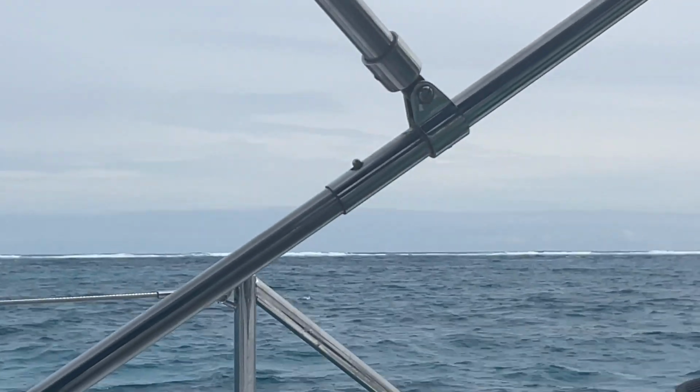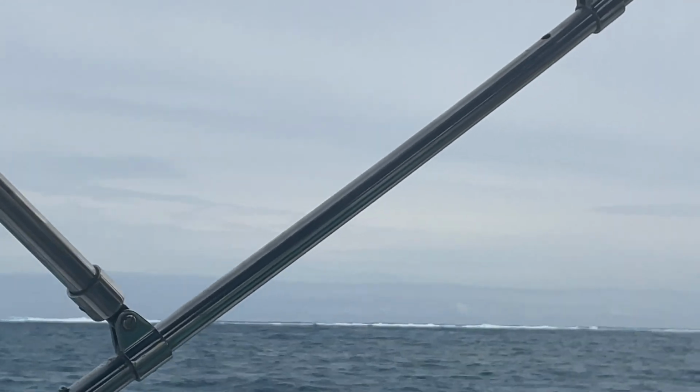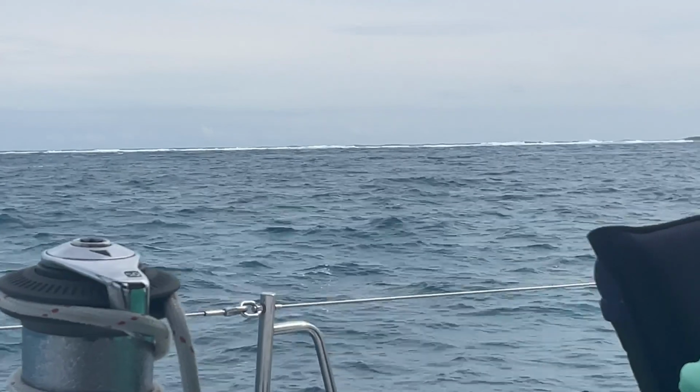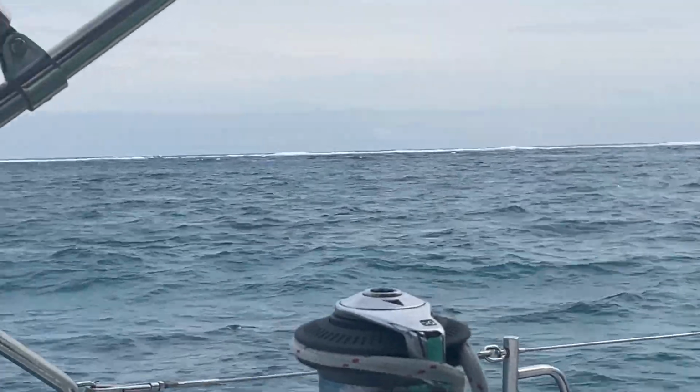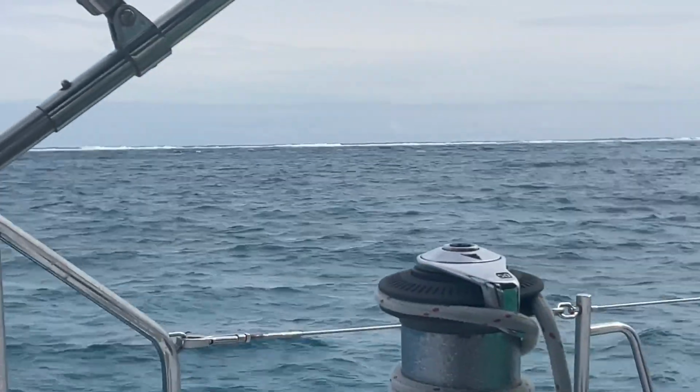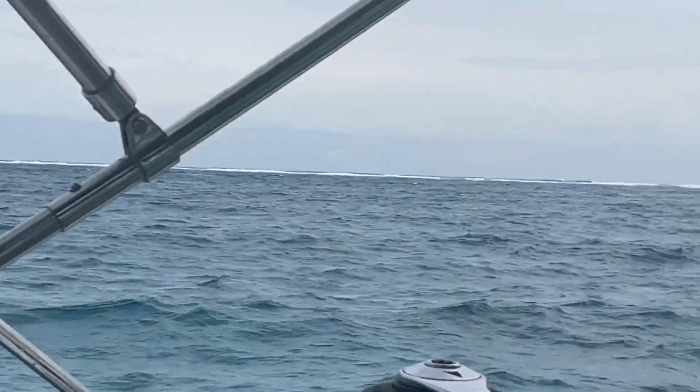From here on, there's either a few islands, mostly reefs, so we've got a lot of exposure to the ocean. So the waves are 3+ feet, 4 feet. They're one every 3 or 4 seconds.